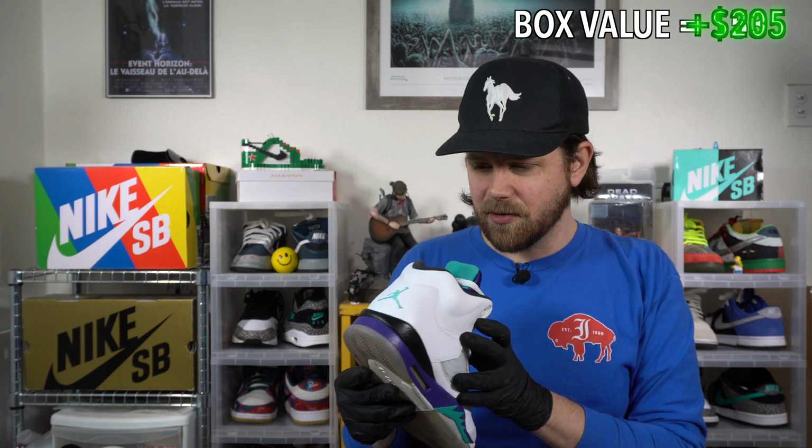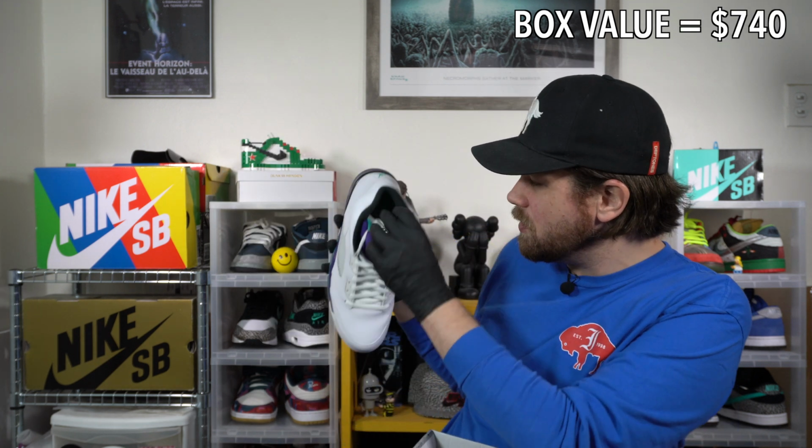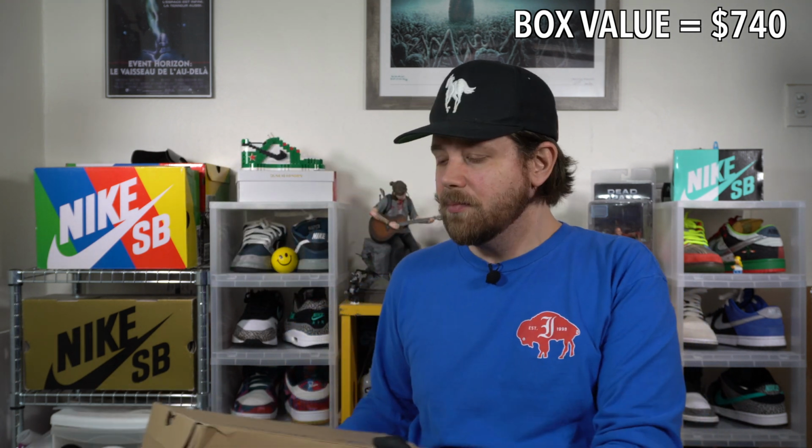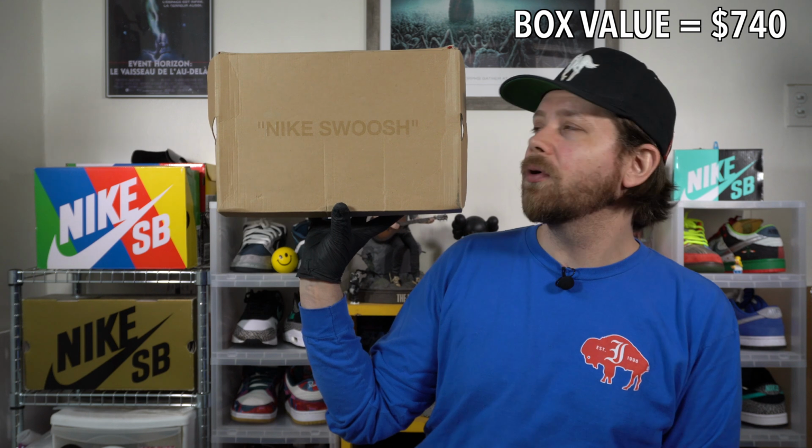So not much discoloration. There's a full Jumpman on the insole. You got lace locks, got everything. There you go, size 13. Grape 5s from 2013. We're gonna do the SB last because of the namesake. But before that, we do have an Off-White collaboration.